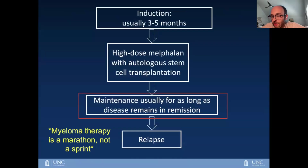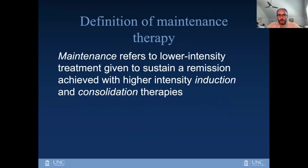We do have to mention transplant because maintenance as a concept was developed in the post-transplant setting. And generally, when we talk about maintenance in myeloma, we're talking about patients that have had a transplant. So as I mentioned before, the maintenance approaches that we use are generally deployed as long as a patient's disease remains in remission and they are tolerating the treatment.